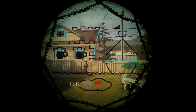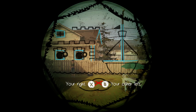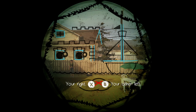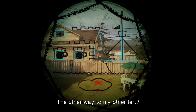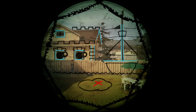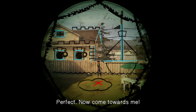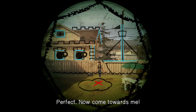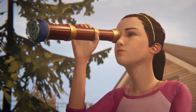It's your left. Okay, take a step left. Damn it. No, wrong way. You said left. I meant your left. Your other left. Go the other way. The other way to my other left? Just go that way. Perfect. Now come towards me. Bingo.